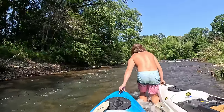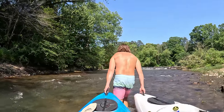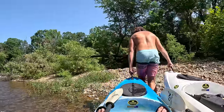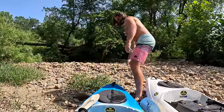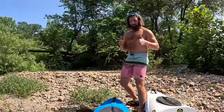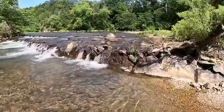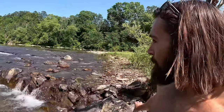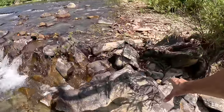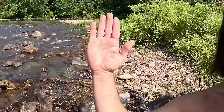What do you think, port? We won't go above them. Those are kind of tall. Thanks for the ride. Those are pretty though. It's a layer of rock holding it all back, y'all. Look at this. It's leaning all the way like this.